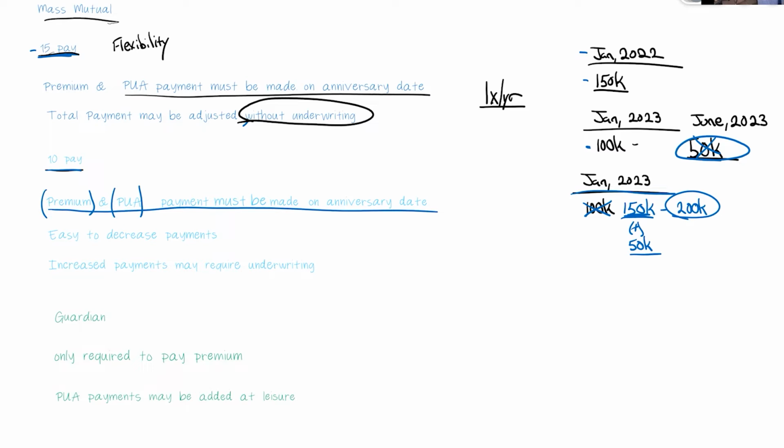Key difference: very easy to decrease payments, difficult to increase payments. So I can go down each year, no problem. But if you want to go back up, that's where the company will come in potentially and say, you've got to go through medical underwriting first. They don't always require that, but they often do. The initial design has a little bit to do with it, which I can talk through in detail.